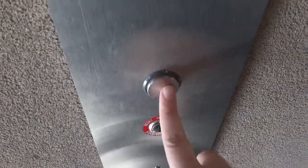This is the elevator at the Water Street District parking garage in Henderson, Nevada. I won't say a word. Okay, enjoy. It's this elevator right here. Go to 5. The door close button does not work.